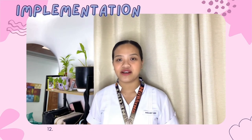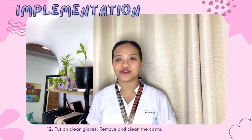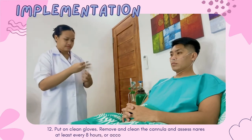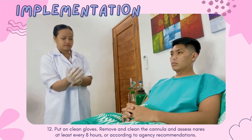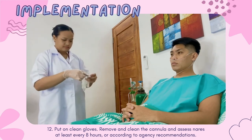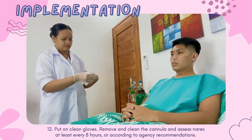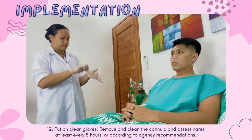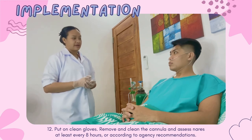Put on clean gloves. Remove and clean the nasal cannula and assess nares at least every 8 hours or according to agency recommendations. Sir, I'll remove now the oxygen cannula, okay? Okay.